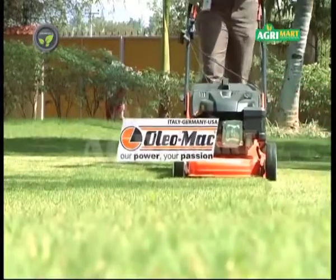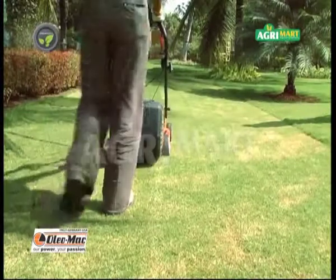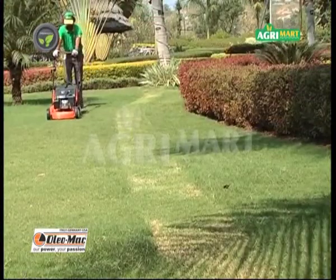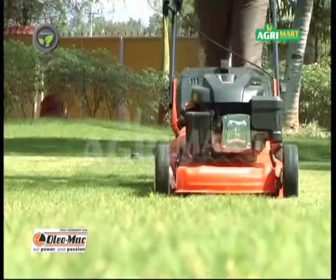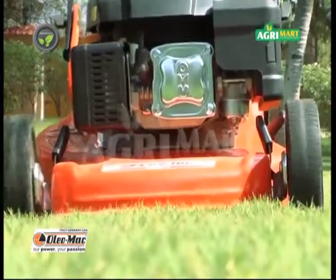This is the most popular Oleomac petrol engine lawn mower. This is a very efficient and simple machine. The cutting blade can be adjusted to three different heights. Lightweight fiber body and foldable handle make it comfortable for transportation.